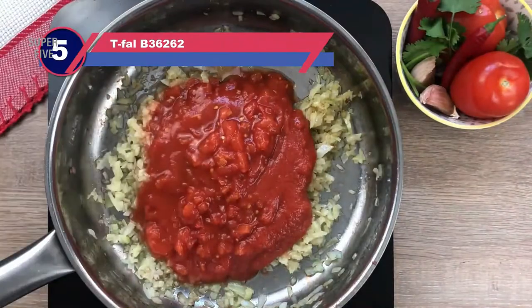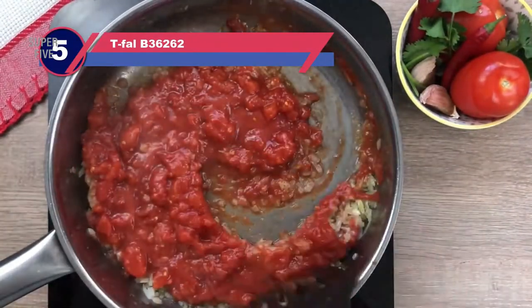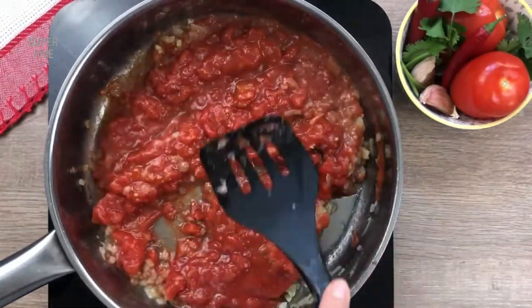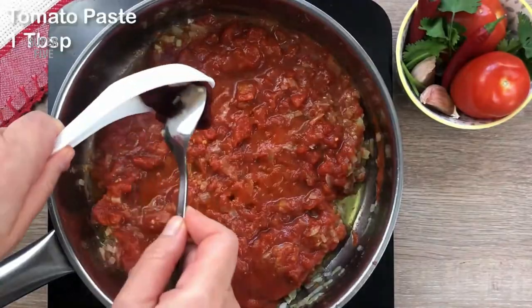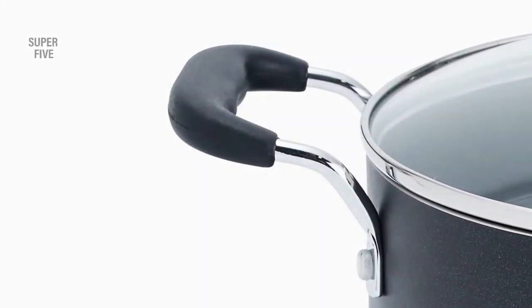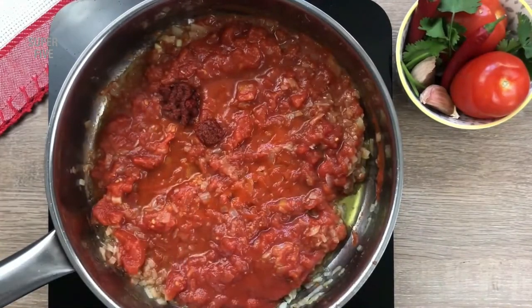Number 5. TFAL B36262 Chili Pots. Are you on the lookout for a 12-quart chili pot with better overall heat conductivity? Well, you can stop your search right here because TFAL is providing exactly what you have been looking for all this time. To start with, it has an overall capacity of 12 quarts.